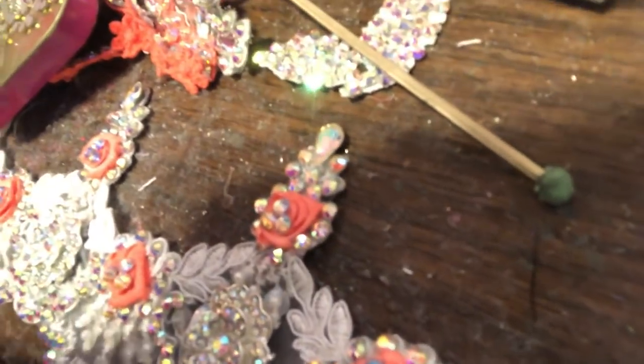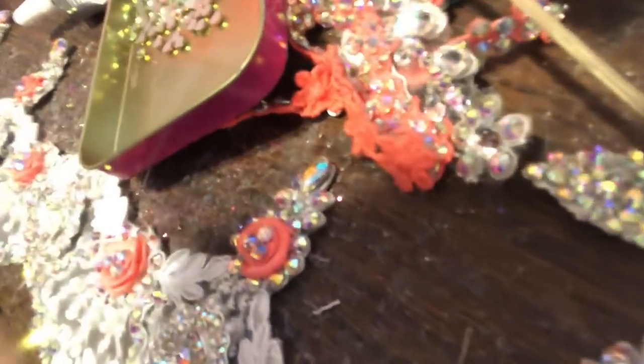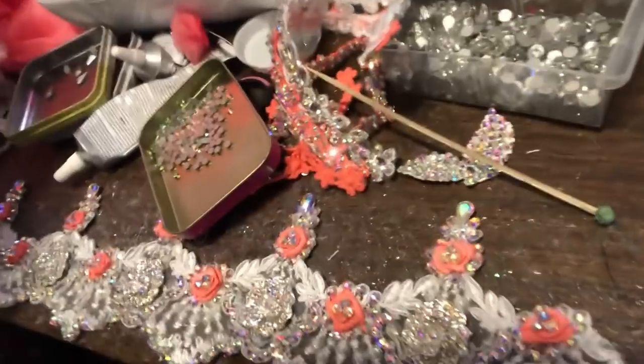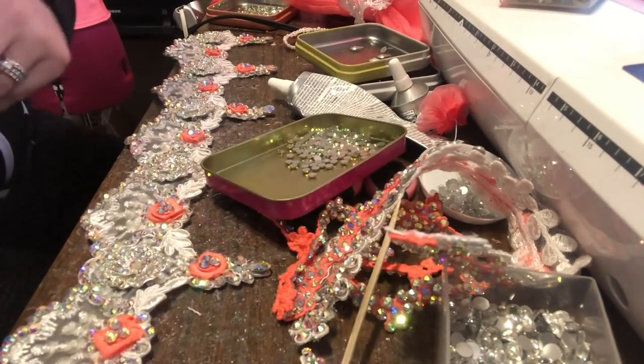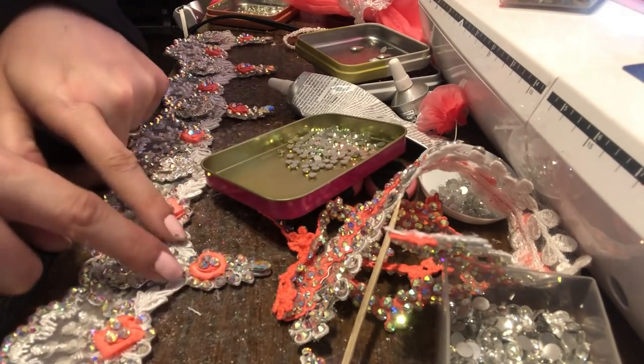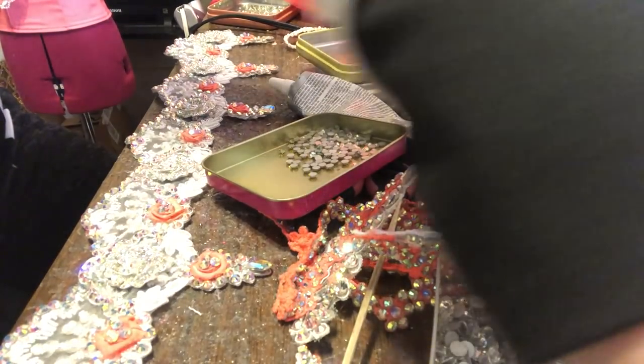So what I did is I put these teardrops right here at the top of the trim. So now that's kind of like an accent. And then I'm gonna go ahead and fill in this white part right here with some little teardrops.